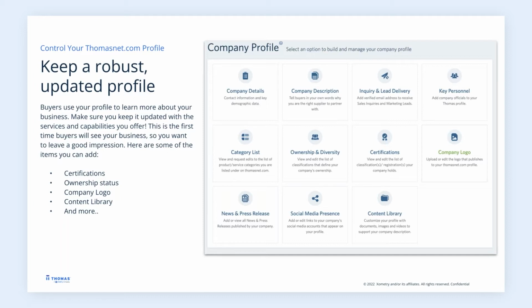We do have a company logo for you that we use, but you can change those out as well. You can update and upload news and press releases inside of your claimed company profile. You can add your social media, and you can update all kinds of content in your content library. So whether that's ebooks or PDFs or charts or graphs or catalogs or cut sheets or price lists or whatever it is that you want to share with the buyers that are coming through inside of thomasnet.com.